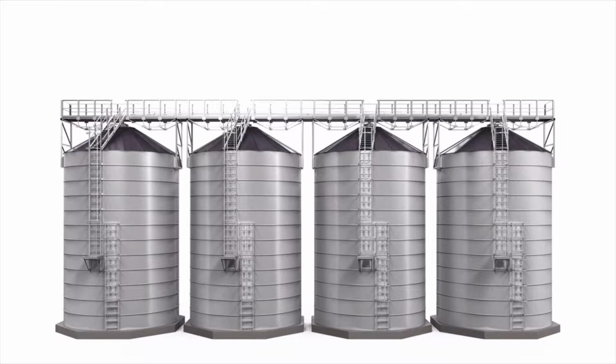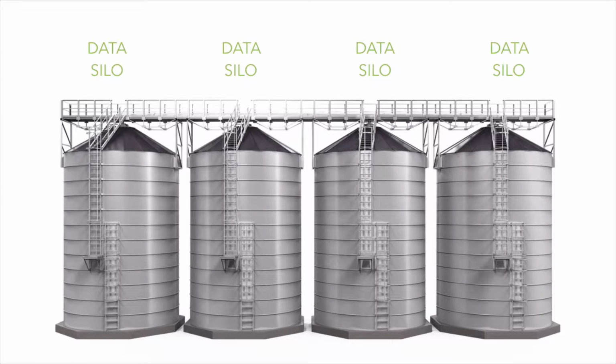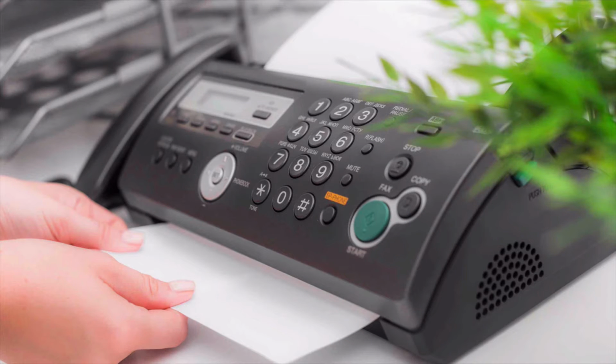I kind of view hospitals very similar to these corn silos. You can see here, this corn silo doesn't actually talk to this one, and there are silos of data that people can't transfer between the two. You have to physically take it out and bring it to another silo. And when you think about healthcare, I think about paper a lot. A lot of doctors use fax machines. Fax machines are sending data back and forth, back and forth. If one doctor needs a referral or needs information about a patient, they generally send a fax. They're not just digitally transferring data from one doctor to another.